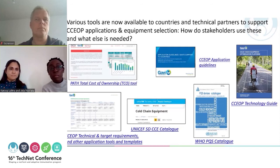Now, a range of tools have been made available for countries that haven't had a chance to interact with these tools, from the total cost of ownership tool to the application guidelines, to the CCEOP technology guide, which allows you to know which equipment is eligible. In addition to that, we have the UNICEF Supply Division cold chain equipment catalog, a WHO PQS catalog, and a range of other documents, including the CCEOP technical and target requirements. All this can allow a country to adequately plan for their CCEOP application. Over to you, Thomas.